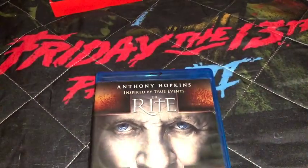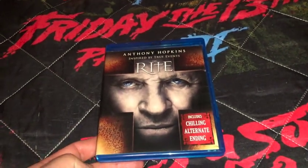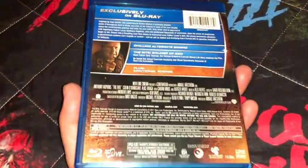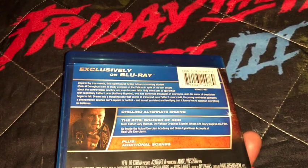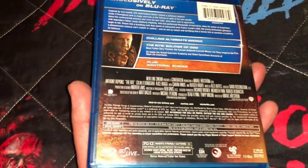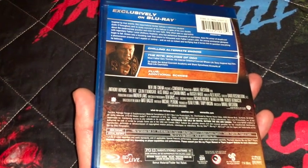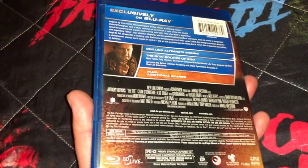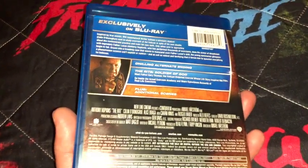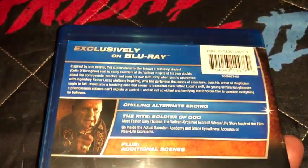Here's an Anthony Hopkins movie. It says it's inspired by true events, called The Rite. Never heard of it before. It says it includes the chilling alternate ending. Don't know anything about the movie. This looks like an older release, though. Trying to see if I can find a release or a year that it was put out, but I don't see it. But they used to have that kind of blue border in the early days of Blu-ray, so this might be 10 years or older.